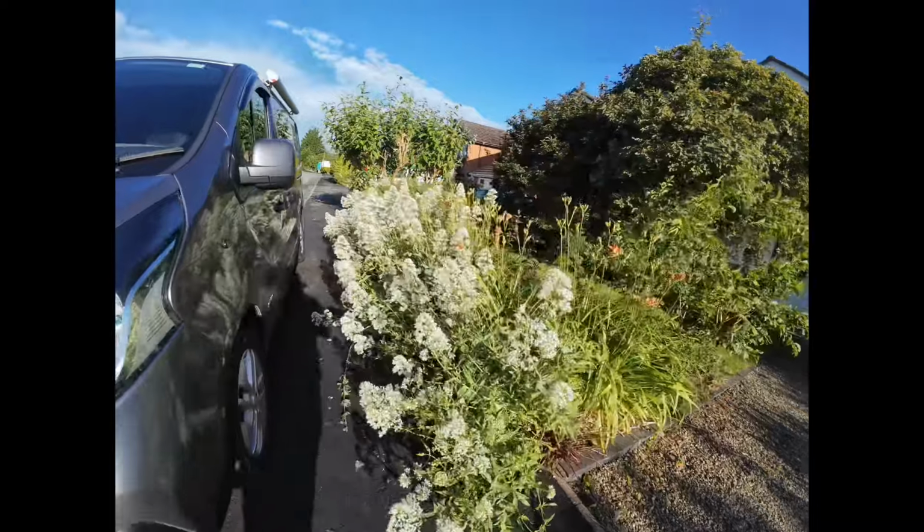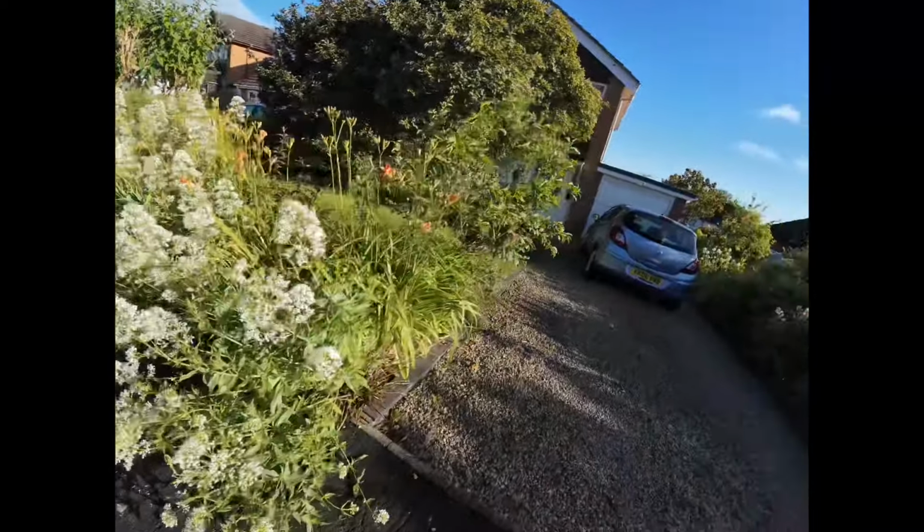So my task today is to clean all this up, trim everything down, and hopefully leave them with some nice turned over soil in the borders. Maybe they could add some more plants and shrubs too, who knows. But I'll get some tools out the van and we'll get cracking, eh? Come on.